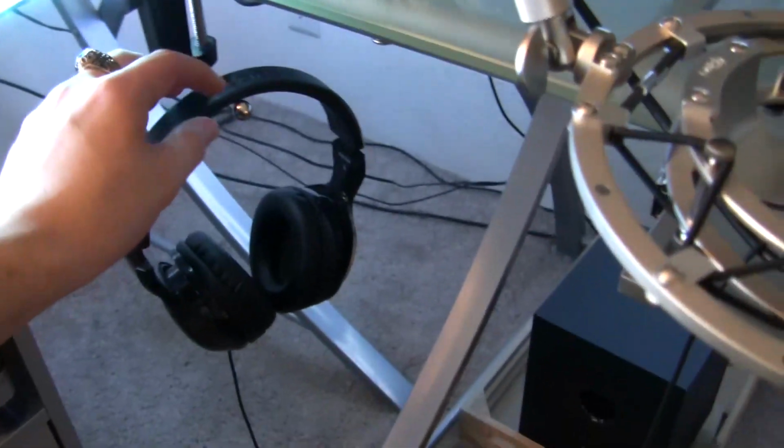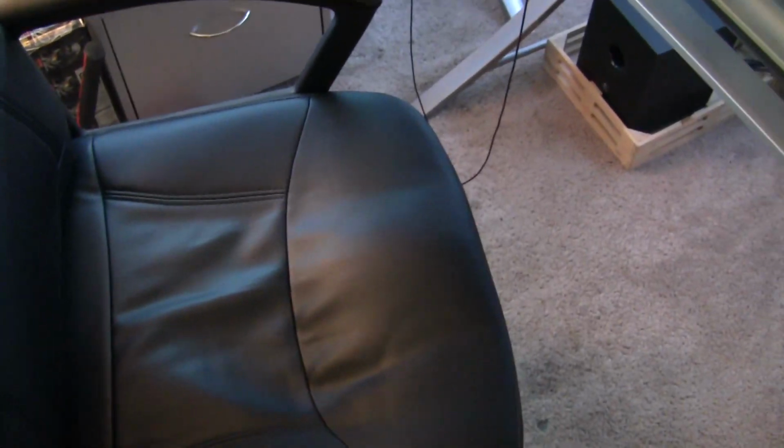I do have the Skullcandy Hesh 2s over here as well. That's pretty much it. As for my chair, I also have the Office Max. In the last video, I skipped a letter. This is the Fausto 2, F-A-U-S-T-O-2. It's very, very nice. It's leather, and I got a warranty on it. So if it tears or anything, I think it's covered for about a year, I think. I'm not exactly 100% sure.